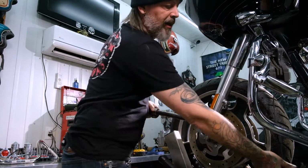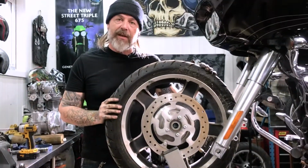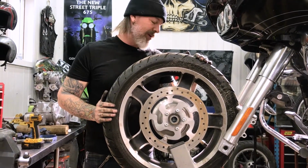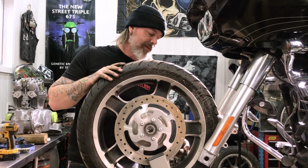This one's rather easy because it's got your ABS tone. The only thing you're going to see on this is some freshly painted rotors, and this is going bye-bye and will end up in a new home. So, got to keep the keepsakes.